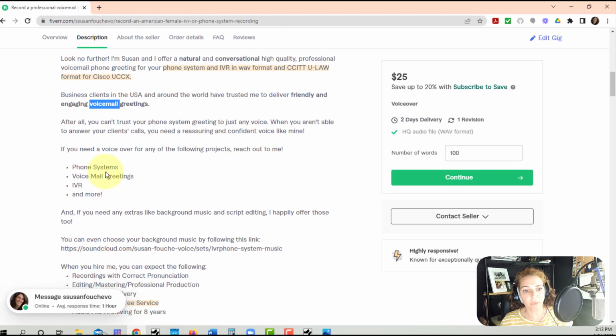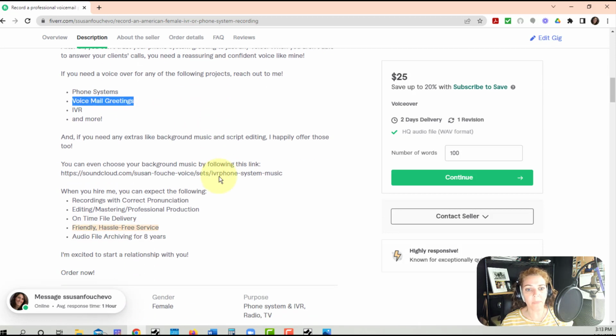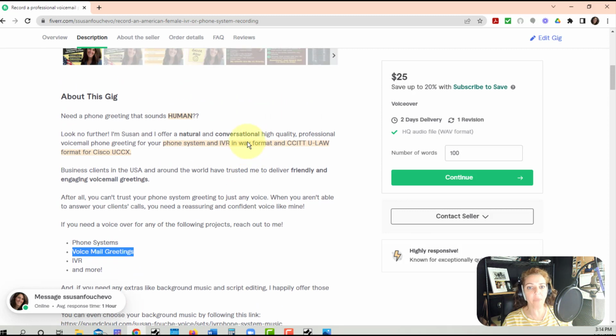So phone systems again, voicemail greetings, IVR, while I'm also telling them more about what I can do for them, my services that I can do for them. So it's not just to throw a bunch of spaghetti against the wall and put a whole bunch of keywords in so you can be found. I really do want to serve my clients. I want to tell them what I can do. However, I'm putting in a smattering of those keywords so I can get found in the search results.